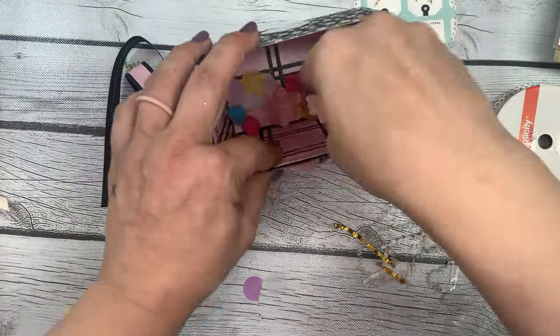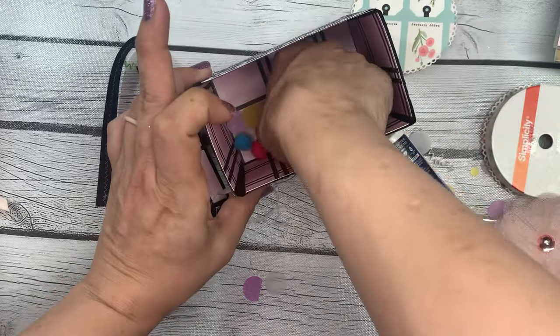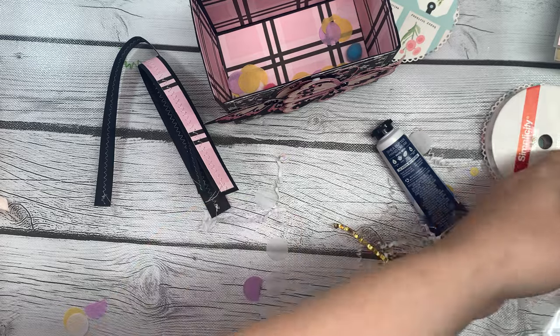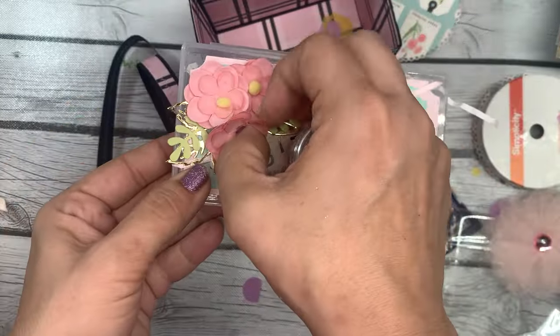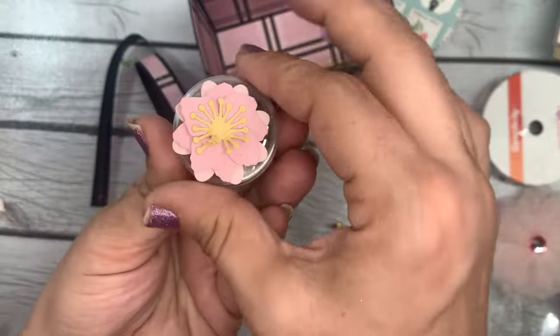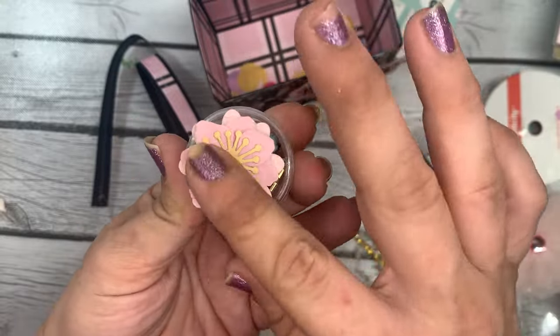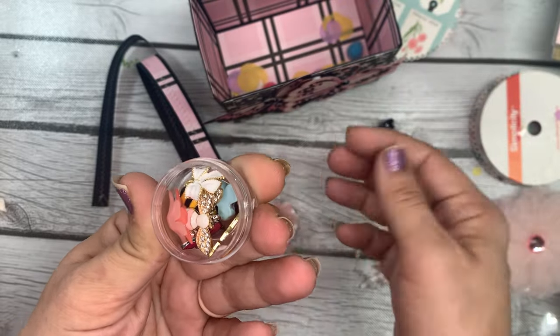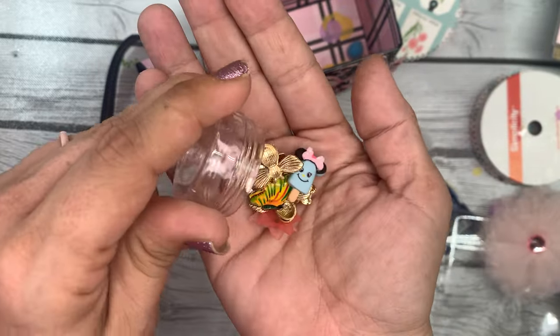Thank you. And last but not least, ooh, there's a flower in here. I bet this flower fell off right here. I will fix that. I'll put that back on there. And last but not least, we have this little container here that she's put this gorgeous little flower on top. And inside, ooh, she's gifted me some charms.